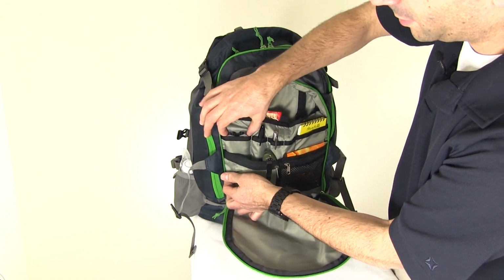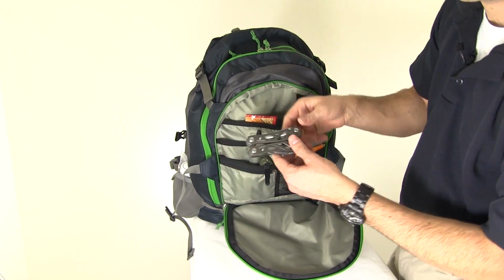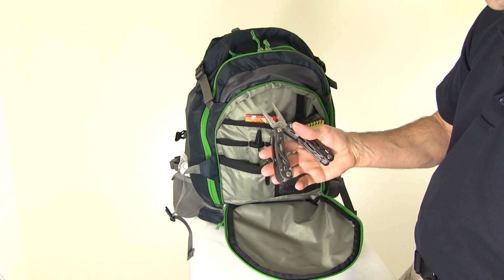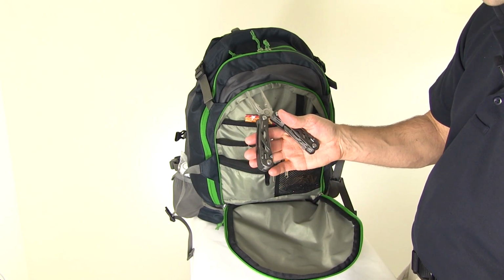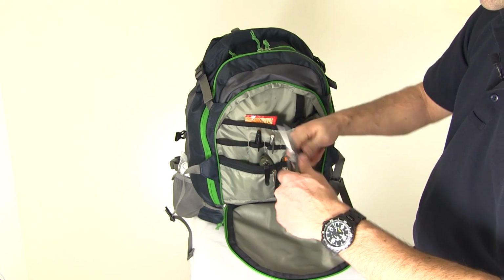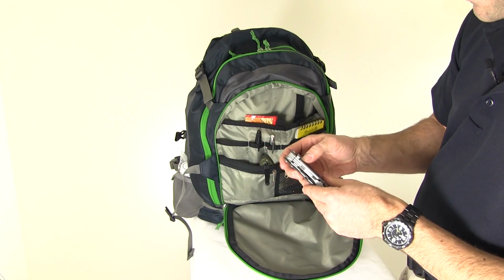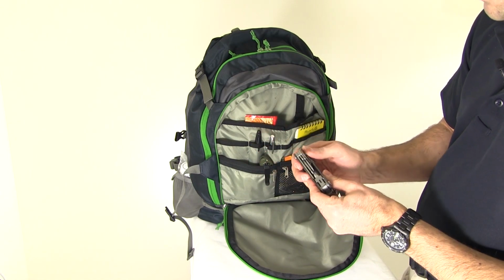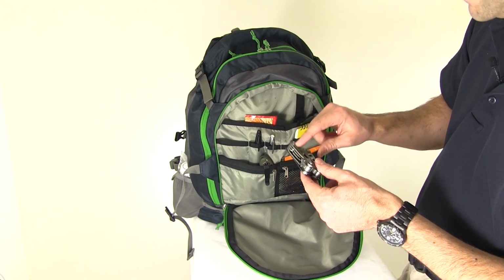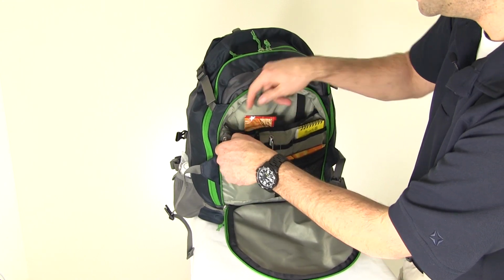This far pocket here, I have a Gerber Suspension multi-tool. You know, I've got a fancy Leatherman that I paid a bunch of money for. This one was half the price. I actually like it better, so much that I bought a second one of these. If for no other reason than it's spring-loaded. Yeah, I mean, sure, maybe the knife blade here might not be S30V, but, well, this one is. So it's maybe not as high-end as that Leatherman that I have, but I like it better. And again, half the price.